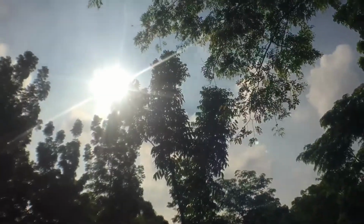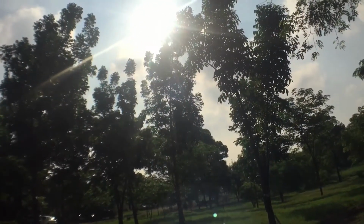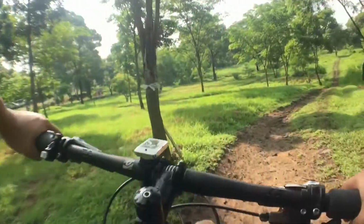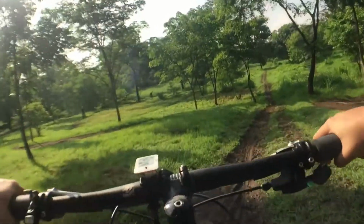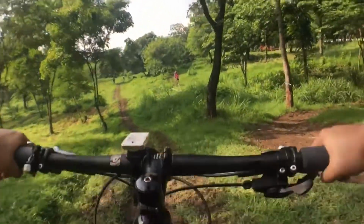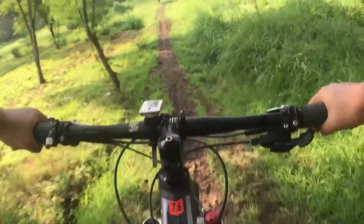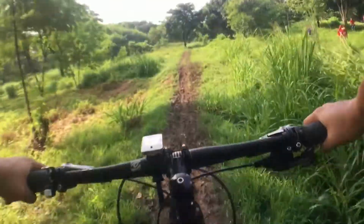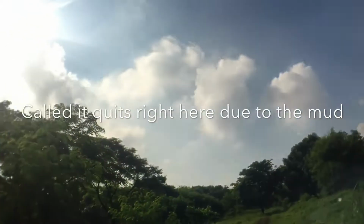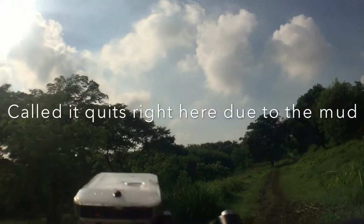So this was actually approaching the last part of the trail, and is also the part where I had to give up riding, since it was really muddy. And right here, if you can see, this is going downward, and I can barely pedal here. So yeah, I had to give up at this point.